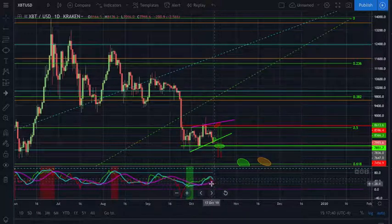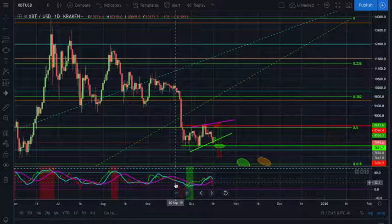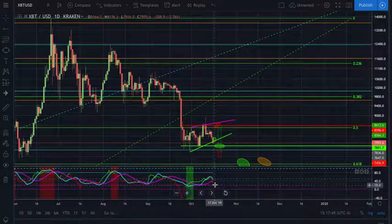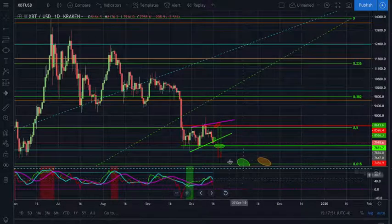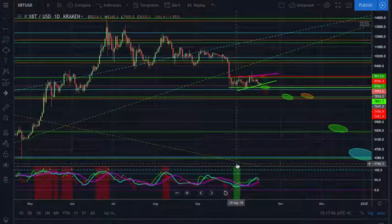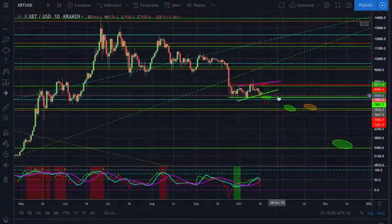And then also, you see also with this knife, a lot of times what happens is you get a jab down and then it bounces back up. So you get a jab down and then it bounces back up, and then you'll get the strong sell-off, and that could take us down into this $7,200, $7,000 range. So at this point in time, I think that's the most likely thing to happen. Is we're going to continue in this range right here until it breaks.